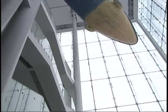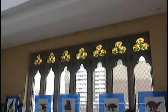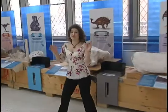We are switching gears here at the museum. It's time to look at some dinosaur bones. Now, I have a ballot in my hand for the Dino Idol competition, and before I cast my vote, I need a little bit of a background on the competition.